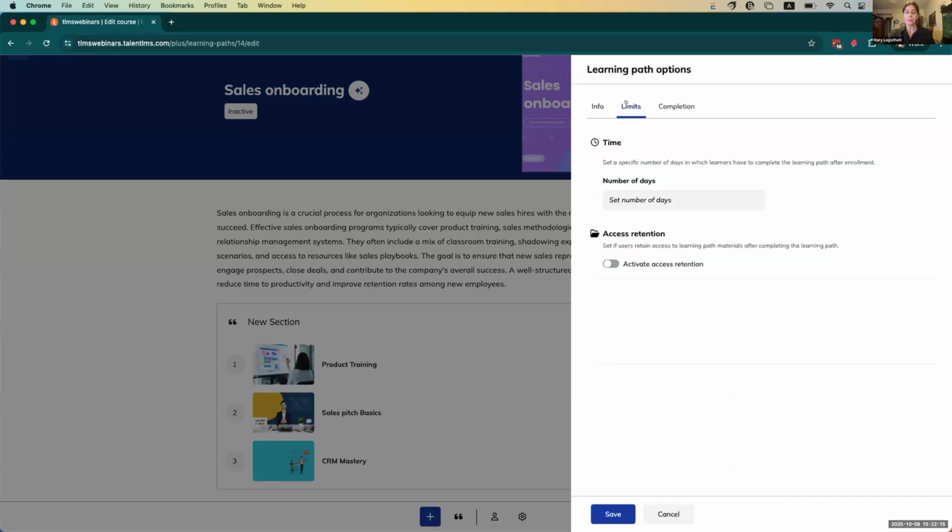You can set a limit. From the moment that the user is assigned to this path, how many days do they have to complete it? So you can set an expiration date. And this is independent from the expiration dates you have within the courses. So you might not have any expiration date within the courses, and the date just goes directly to the path. Or you can use both. Of course, you need to carefully plan everything, but you can use both.